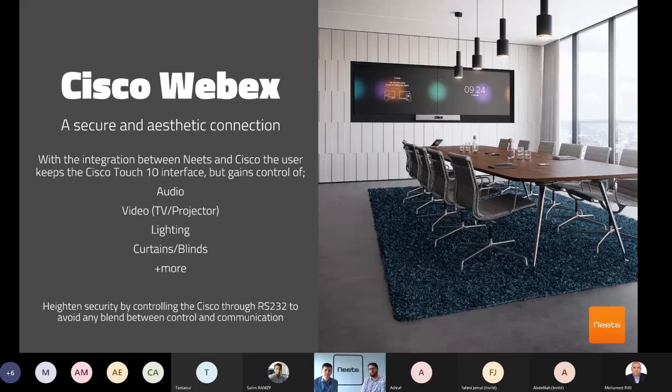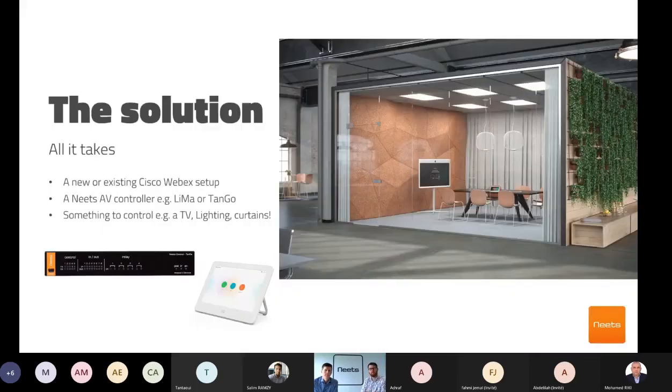The latest, I think, cool integration is with Cisco WebEx, where most people really like the 10-inch touch panel from Cisco, and they don't want an extra Extron or Crestron or AMX panel on the table to control maybe lights and curtains and AV in general. They want everything on that Cisco panel. And we've done so with Neets, so that you only need one controller, and then you are able to control everything from that Cisco touch panel. The cool thing is that the integration is super easy to do. With Neets and Project Designer, our configuration software, you don't need to be a skilled programmer. Everything is drag and drop. Everything is easy peasy to do.